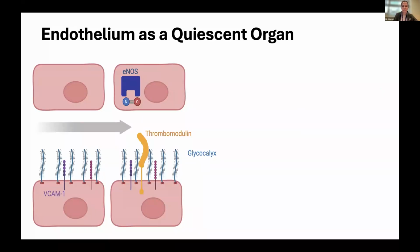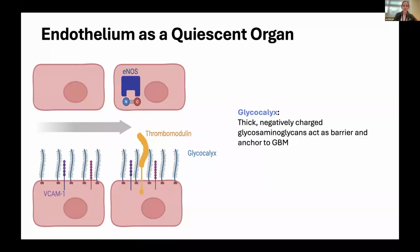So in the quiescent state, there's first and foremost the presence of the glycocalyx, and this is a thick, negatively charged barrier composed of proteoglycans, glycosaminoglycans, and it sort of extends into the vascular space and then also into the fenestrated endothelium of the capillaries and anchors to the glomerular basement membrane, repelling negatively charged large things. There's also constitutive expression of thrombomodulin and other antithrombotic mediators. When thrombomodulin interacts with thrombin and also protein C, it sort of prevents coagulability locally.